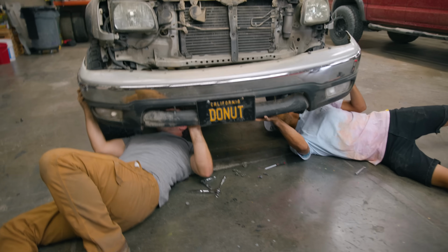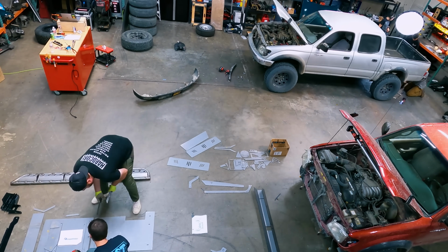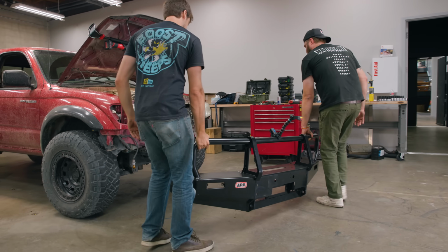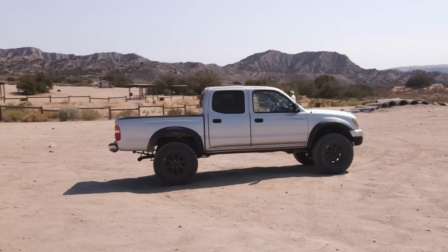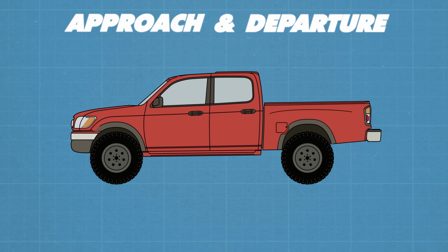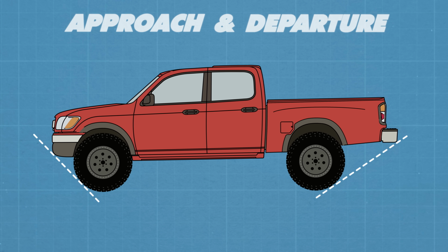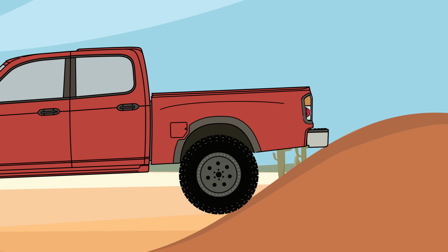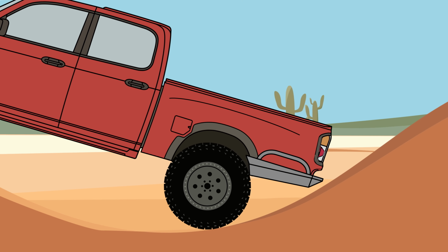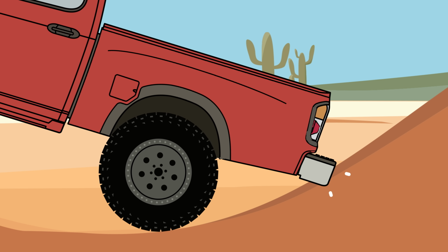Before we get too deep into the install, it's important to understand the purpose of each component we're installing and the different challenges each team might face. Custom front and rear bumpers not only offer protection, but will affect your approach and departure angles. These are the angles found by drawing a line tangent to the outside of your tire and the lowest section of your bumper. The more you lift and tuck in your bumpers, the greater the angle becomes, allowing you to take on bigger and steeper obstacles without making contact that can damage your truck, the trail, or both.